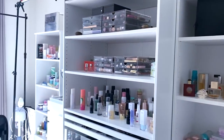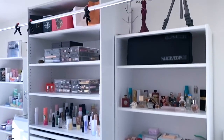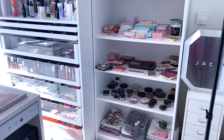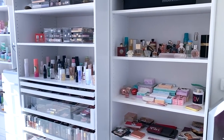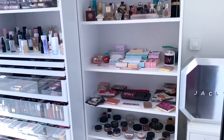I got all of the stations here as well as on this side from IKEA. I didn't want them all to be the same size, the same height. I wanted some kind of personality. So I just bought different sizes, different depths, you know, and I thought that would really look great when I put it into the beauty room.